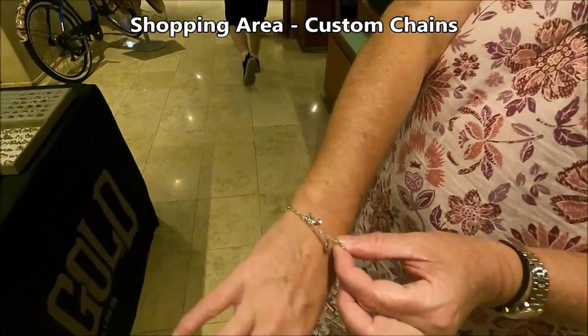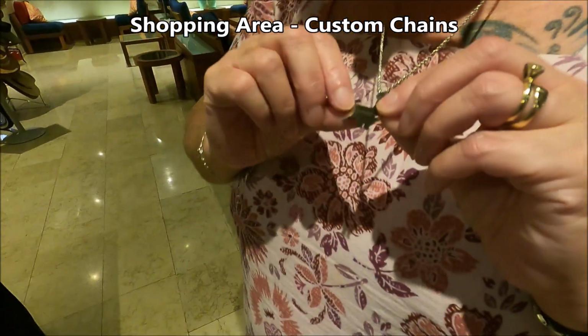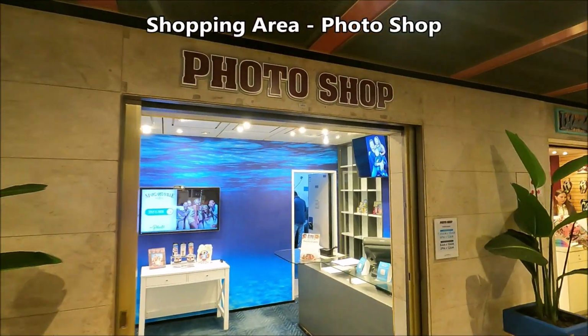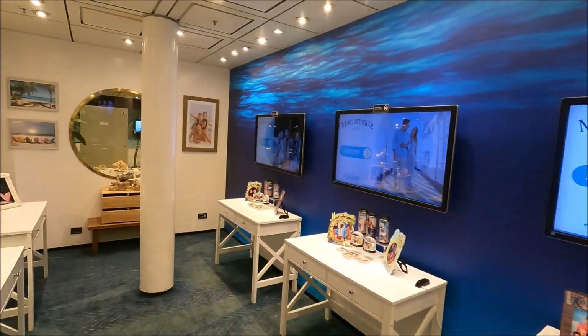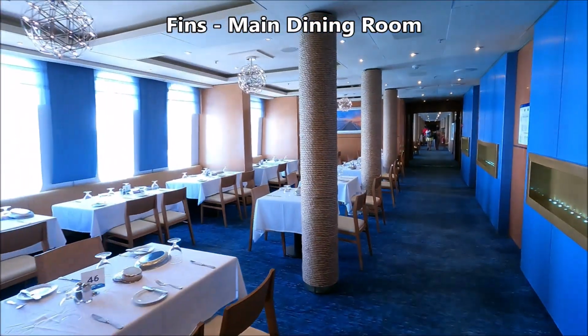Tammy here got a nice little Dolphin bracelet made, and she got a necklace made for her little Darwin charm. There it is. So here's the photo shop. This is where if you get some photos taken on board, you come here and check them out and you can purchase them.